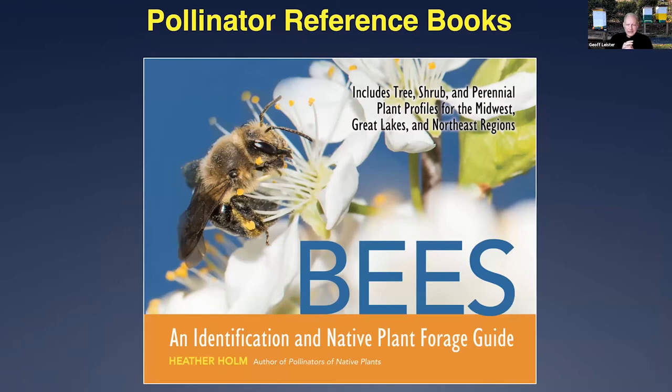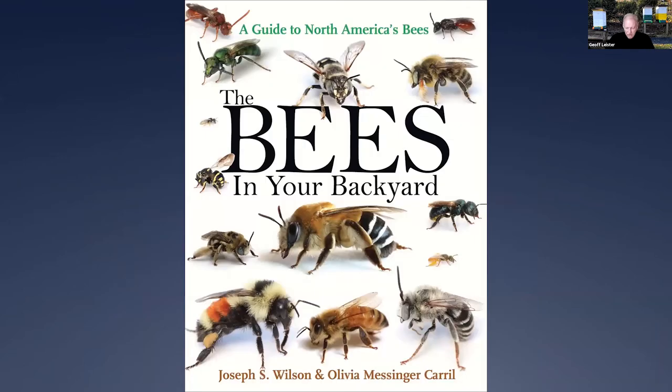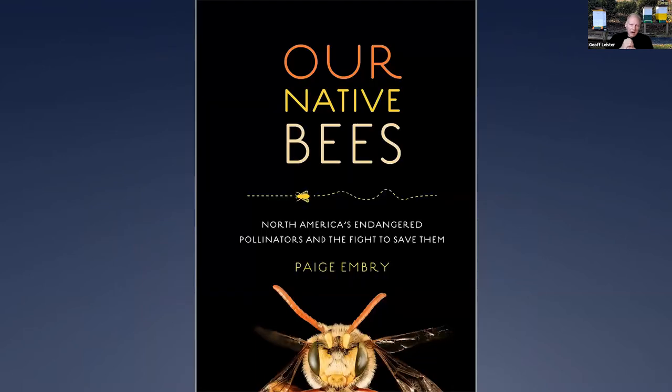Here's some pollinator reference books. Again, I'll have these links out there for you, but this is an identification, native bee and plant forage guide. Bees in Your Backyard is another great book that was published a couple of years ago. Our native bees, lots of interesting stories in this book on the North American endangered pollinators and the fight to save them. Again, the awareness of native bees has really come since all of the focus has been on honeybees. We're now beginning to focus on our truly native bees to North America.